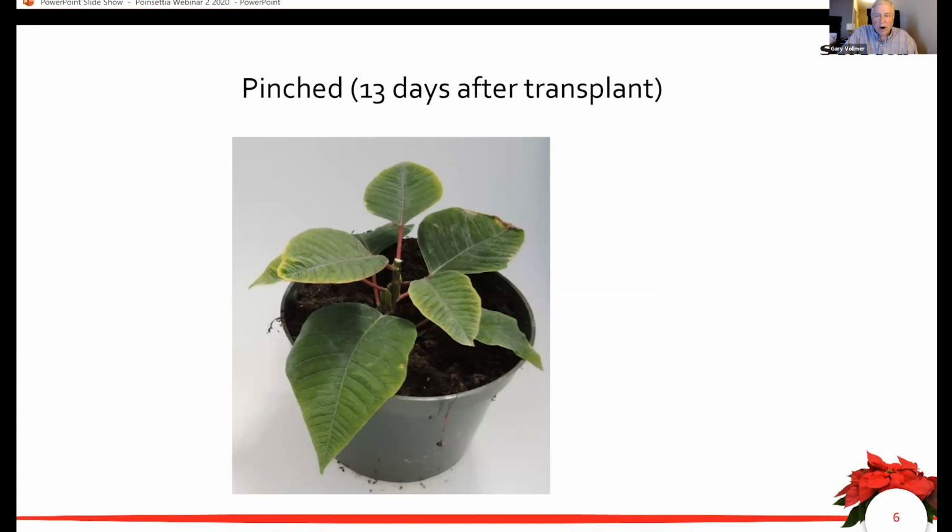It's sort of what we would call a medium pinch, and that's really the kind of ideal area for these newer poinsettia genetics. Now, if you're growing some older varieties, you might want to pinch a little bit harder. Gary, where do you settle in on leaf removal after a pinch?